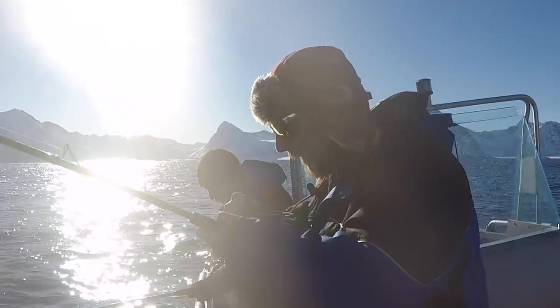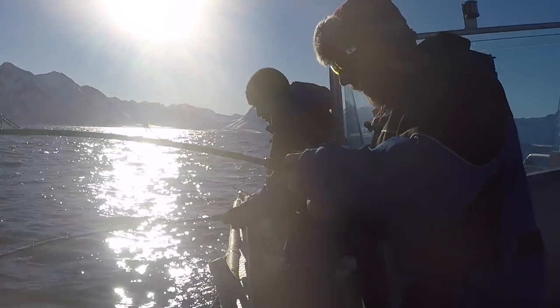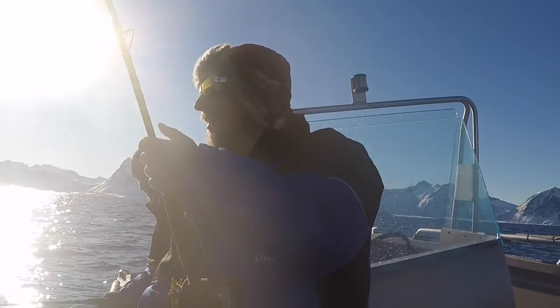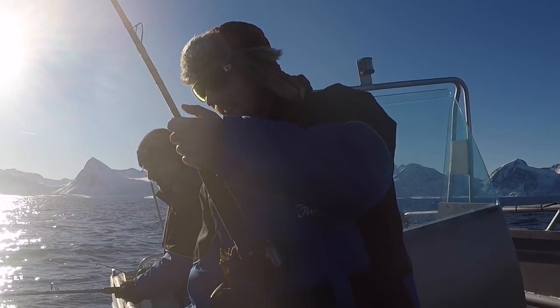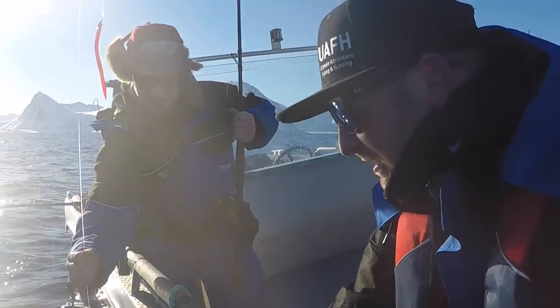It looks like more halibut. No. What's that? Nah. What? Is that a rock? A rock. I caught a rock. We actually thought that was a halibut.